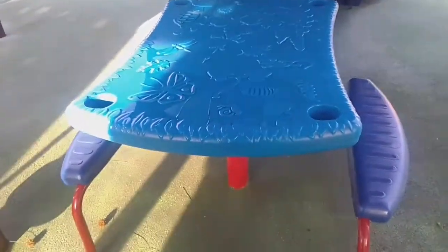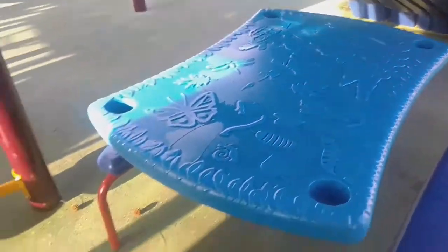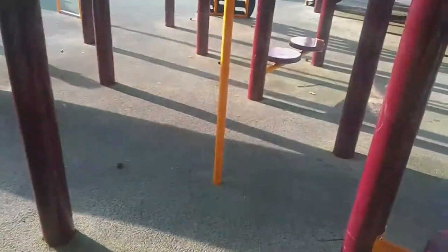The park also has a very cool craft table with benches, some cup and supply holders. Very nice things to do under the park as well. Places to sit, things to beat on.